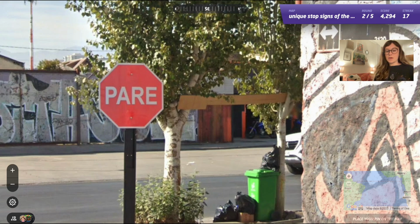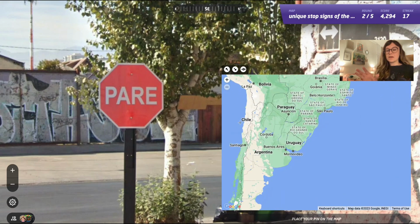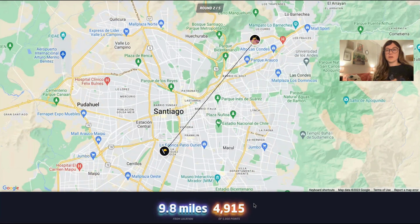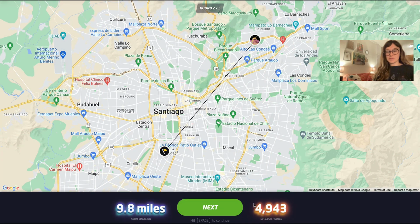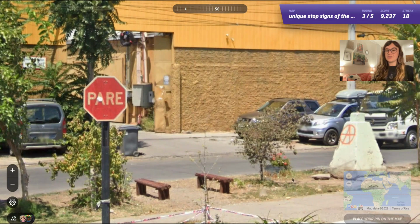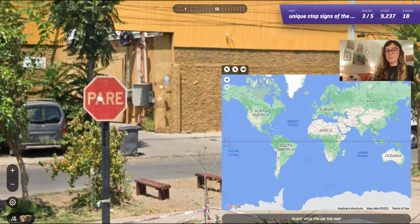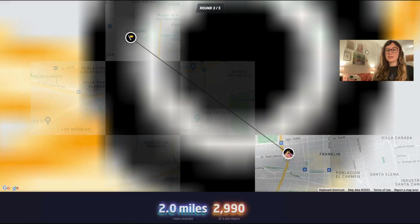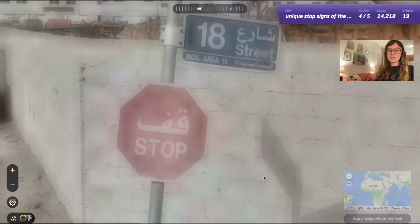There's this little gap. I will say, although that is unique to Chile, there are so many just regular pole stop signs in Chile as well. So just know that. But here's another example. Here in Chile again, we have pare, we have this little gap. So many stop signs don't have that little gap, so just be conscious of that.